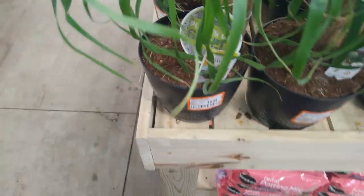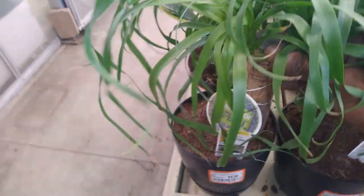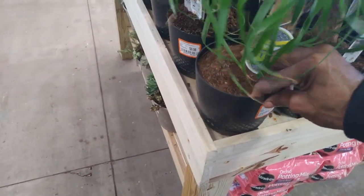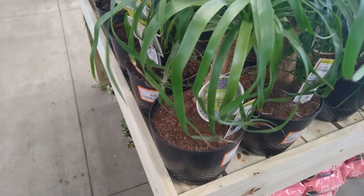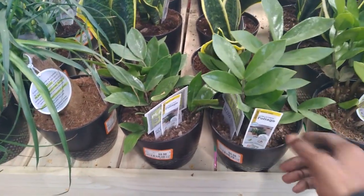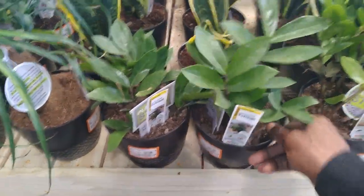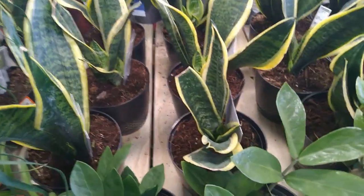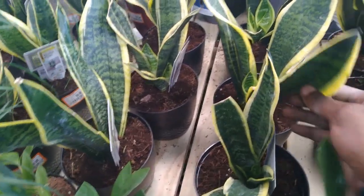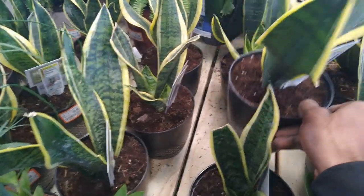Alright, let's move on to this little table here. We have a ponytail palm, $10. Could use a drink of water, but for the most part they are okay as well. Also another ZZ plant for $10 and a nice planter. I have this planter as well. I think I have my orchid cactus in it. We also have the bird's nest Sansevieria, and they are nice. Pretty good size, guys, for $10 as well.